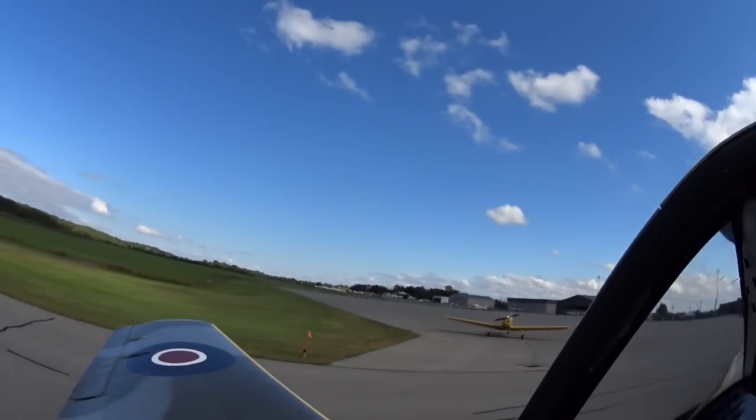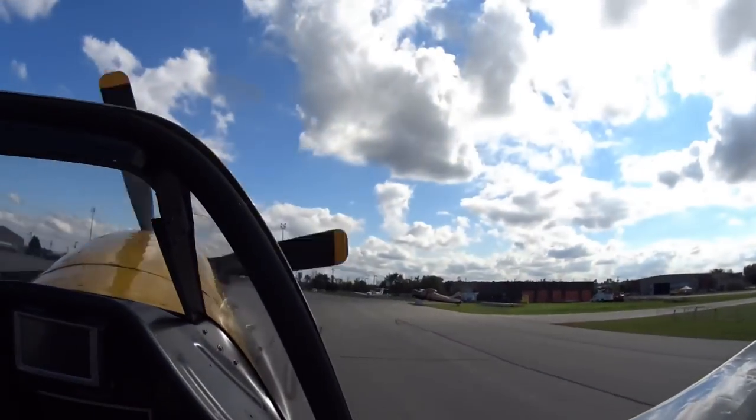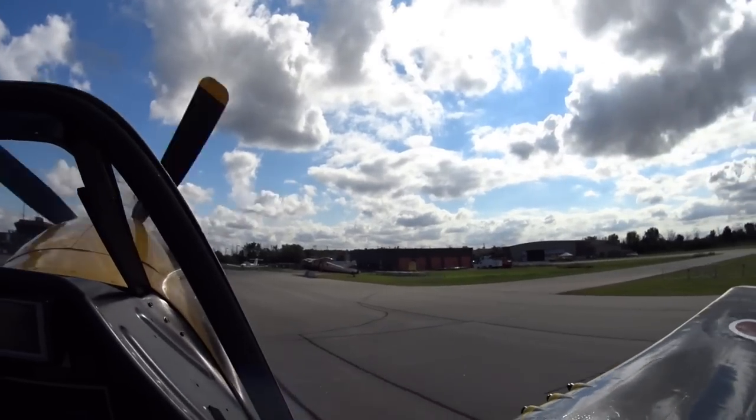Hey, there's our Chipmunk. How you doing, guys? Looking good. And there's our taxiway and home base.